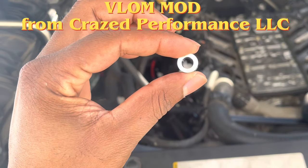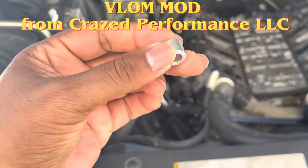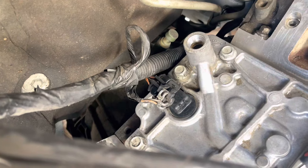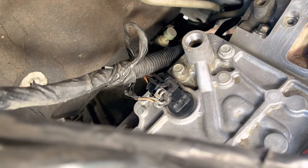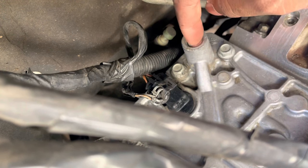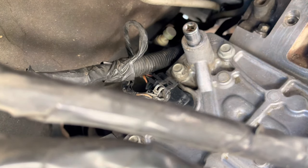What it does is it goes down in that back piece, which I'll show you. It goes down in there and it blocks off that passage for the oil. All right, so this, that's my socket, my bad. This is actually the VLOM modification part. So it goes in here. As you can see, it doesn't go all the way down, so you have to grab a socket or something and a hammer and tap it down in there.